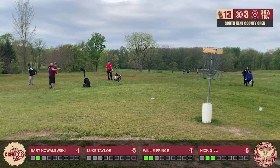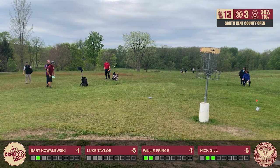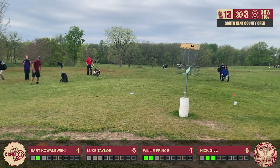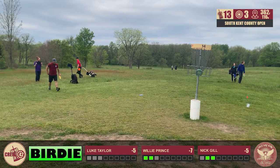Bart, the closest here, circle's edge. He wants this. Yeah, he's gonna go for it. Like he just needs to. There he is. Good putt. That's a great putt. There he is.